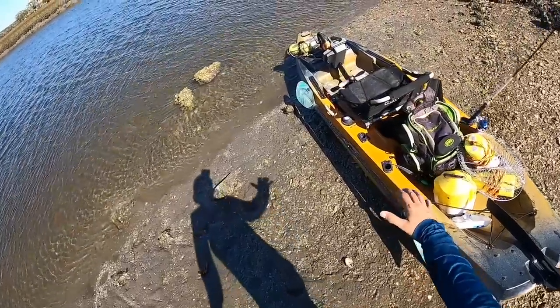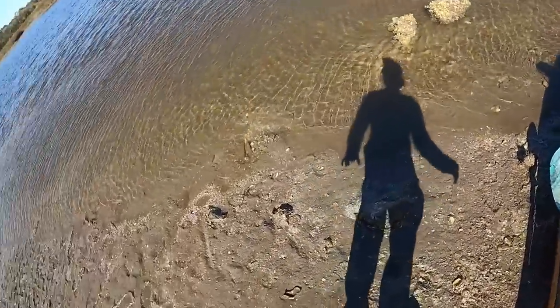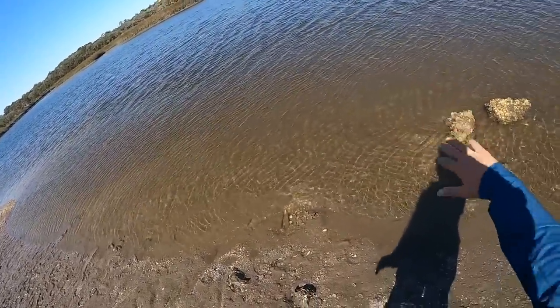I was scouting this one, but it's kind of ripping here. I think we're gonna go to a different spot. Trust me when I say there's a lot going on here. So we came over, dropped the kayak off at this creek right now. It is very muddy and it's very low. Tide is on its way out, in a couple hours it'll be dead low.